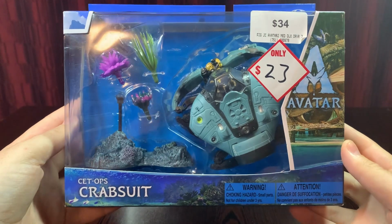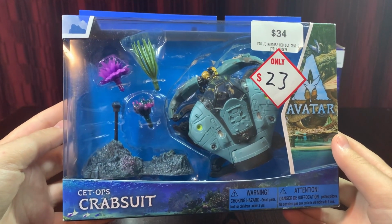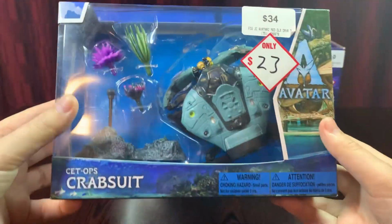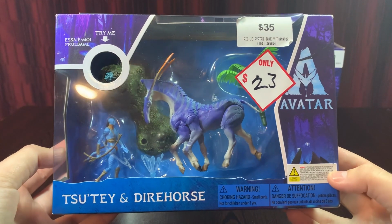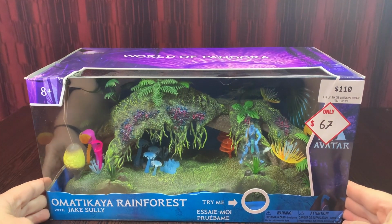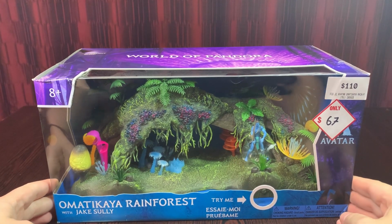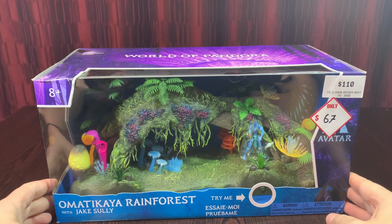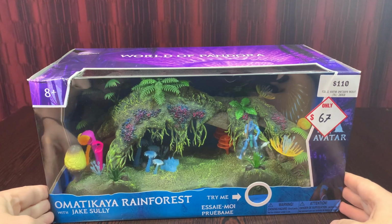I thought the crab suit in the Avatar Way of Water movie was one of the coolest things that I had seen, so I really wanted to buy this one just for that display purpose. Sute and the Dire Horse I bought because that value just looked really good to me. It has a light up piece, it has a figure, and it has an animal creature. And because I was going to be buying a couple of the other playsets, I did want a little base area for them to hang out in. I know the crab suit doesn't necessarily fit with this, but I'm not too picky about stuff like that. I couldn't care less. But I wasn't going to pay more than $100 for a bunch of different little playset areas. I just wanted one baseline area.